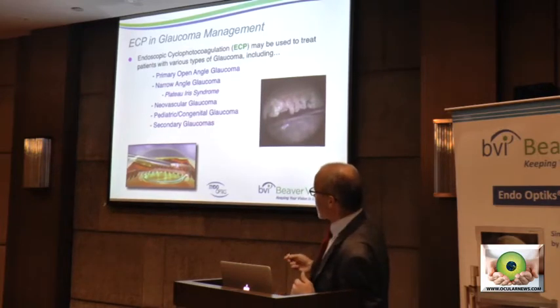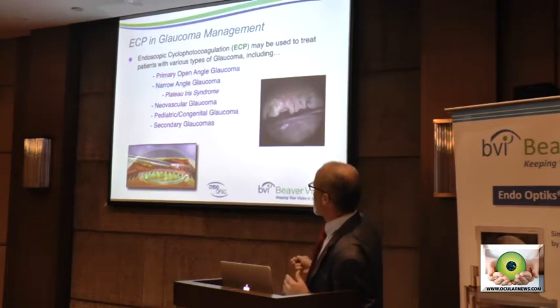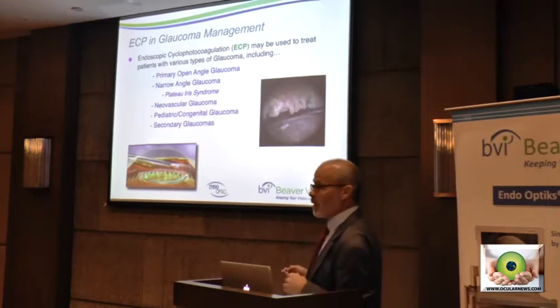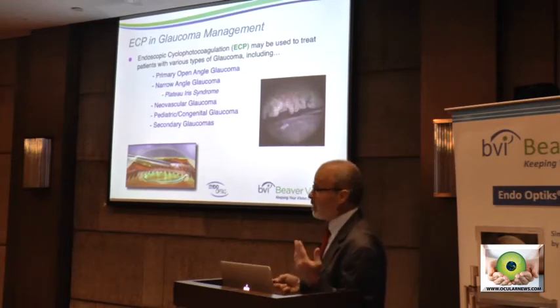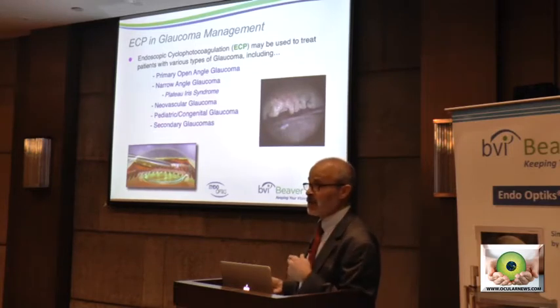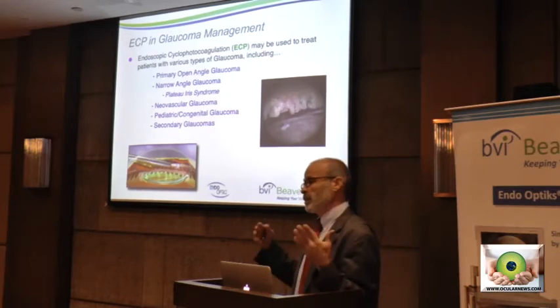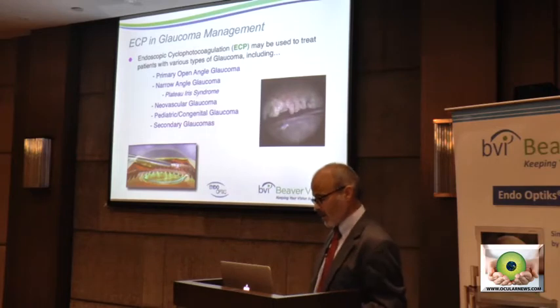So it's versatile in that you can treat both primary open angle and narrow angle, including severe cases of narrow angle like plateau iris. Even neovascular glaucoma from diabetic retinopathy or retinal vein occlusion. Pediatric glaucoma responds quite well both to ECP and endoscopic goniotomy. Secondary glaucomas, such as uveitic, trauma, pseudoexfoliation, those patients can also be candidates for ECP.